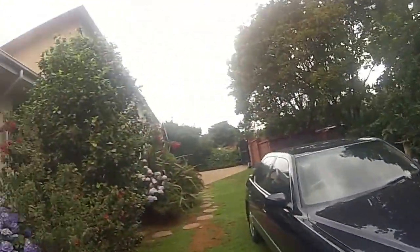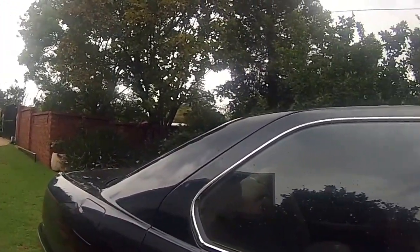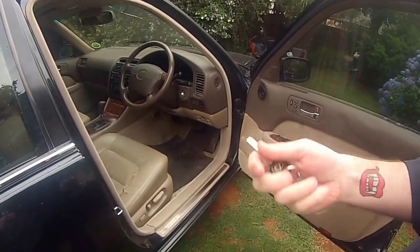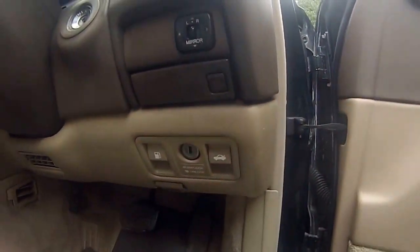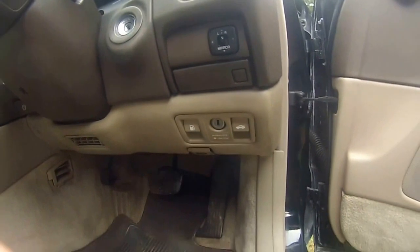When I originally bought the car, it had both sets of keys, and I lost one set because I'm an idiot. So currently I'm working with the spares, the valet keys, and that's fine normally. Except down here, we see this little lock next to the boot release, a valet service lock, preventing service guys from getting into your boot and rummaging through your stuff. You can't unlock that with the spare key. So as it sits right now, I can't get into my boot.